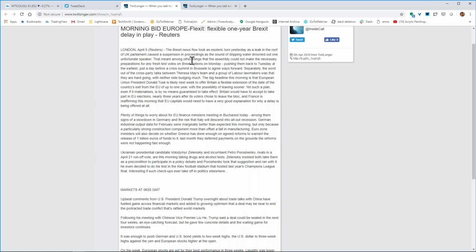Britain would have to accept taking part in EU elections nearly three years after its voters chose to leave the bloc. And France is reaffirming this morning that EU capitals would need to have a very good explanation of why a delay is being offered at all. Plenty of things to worry about for EU finance ministers meeting in Bucharest today, among them signs of a slowdown in Germany and the risk that Italy will descend into an all-out recession.